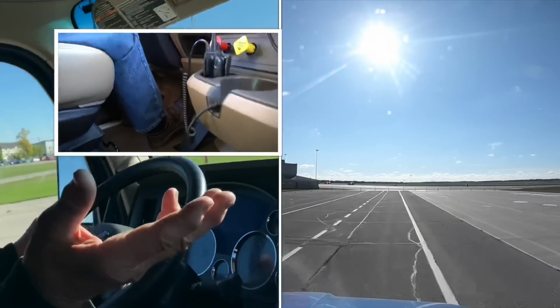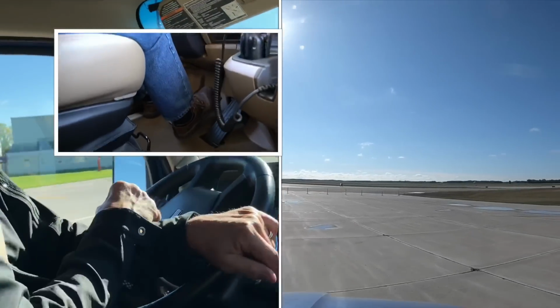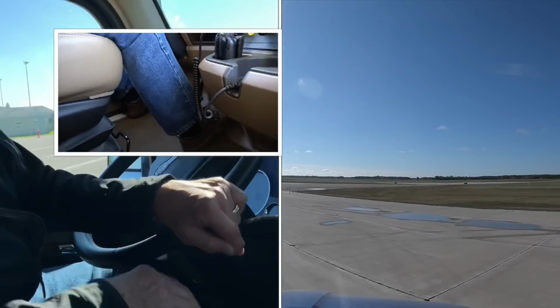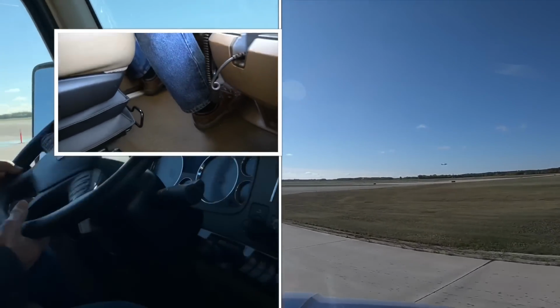If I use my turn signal, of course, it's going to cancel. But if I were leaving the lane but running up on another vehicle, it's going to warn me for the vehicle, not the lane. That's a lot more important to prevent the impact, right?